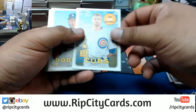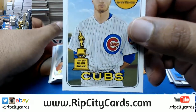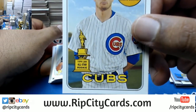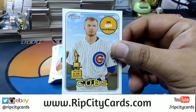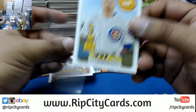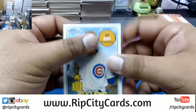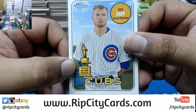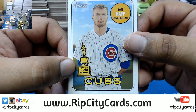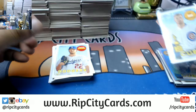Ooh, that's an error card. I don't know if you can see it. We have 1969 right there on the Cubs. That's an error card. It should say 2017. Instead, it says 1969. That's a rookie cup error card right there. Ian Happ, Cubs. Nice.